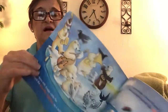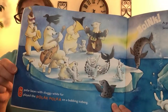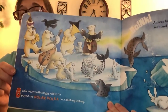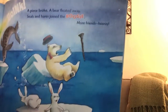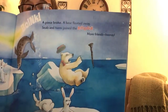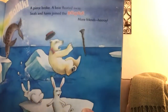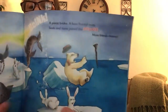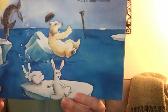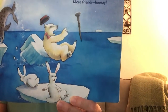So 10, 9, 8, 7, 6. 6 polar bears with shaggy white fur played the polar polka on a bobbing iceberg. Boink! A piece broke, a bear floated away. Seals and hares joined the boogie, more friends, hooray! So you see the seals and hares are those rabbits with long legs and long ears.